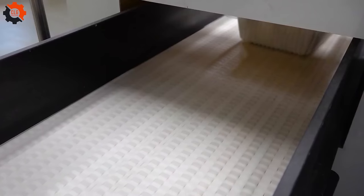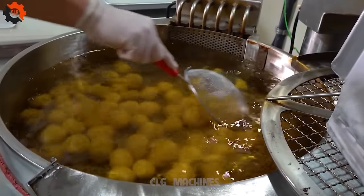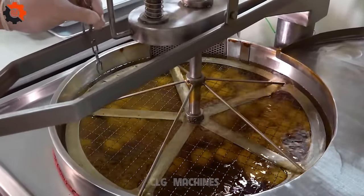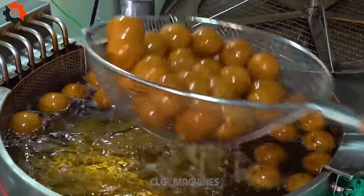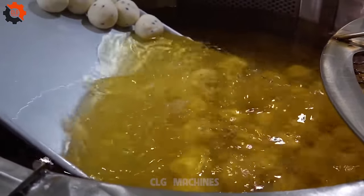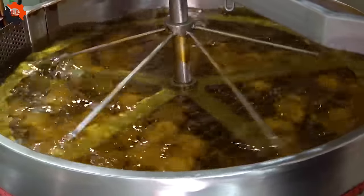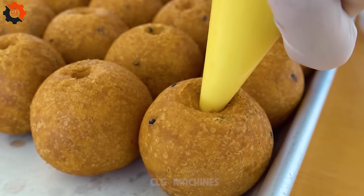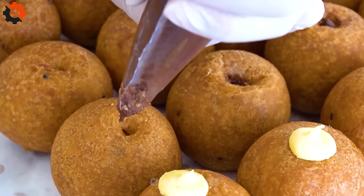And why are they selling out? Because they're not just any donuts, they're a sensation. A fusion of traditional Korean flavors with a modern twist that has everyone from locals to tourists lining up just to get a taste. It's more than just grabbing a quick snack, it's about being part of something bigger. A culinary phenomenon that's sweeping the nation.